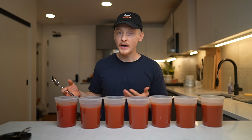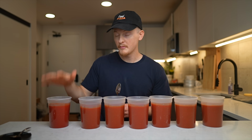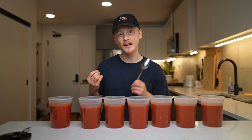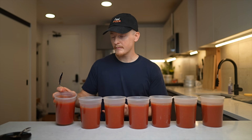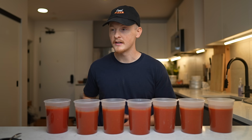This is what I use for my pop-ups, and actually at the pizzeria I work at, we recently started using these too. So maybe it's just my personal taste, but I really like the flavor of these. Super bright. It's got a nice balance between the acidity and the sweetness. They are a little liquidy, but by the time they're baked down on the pizza, it brings them to the perfect consistency in my opinion.